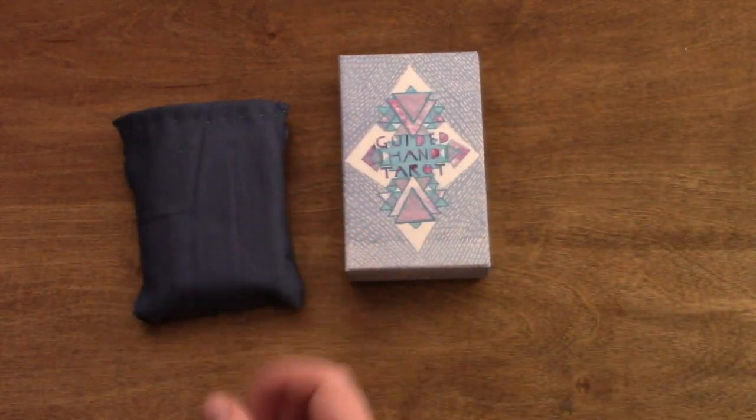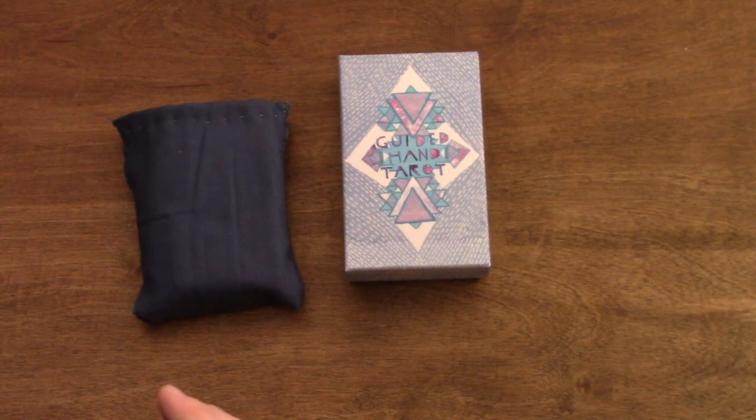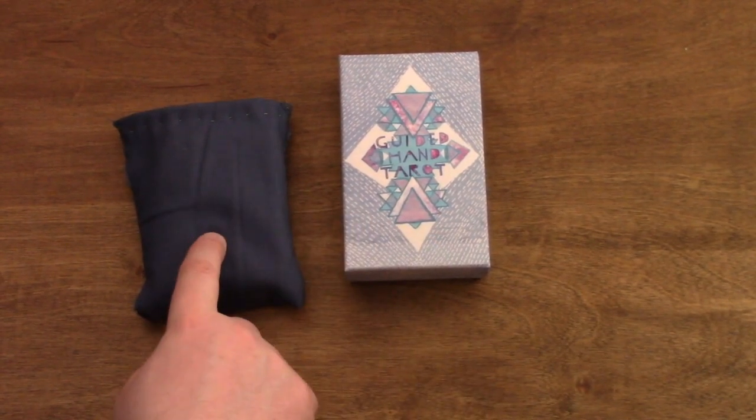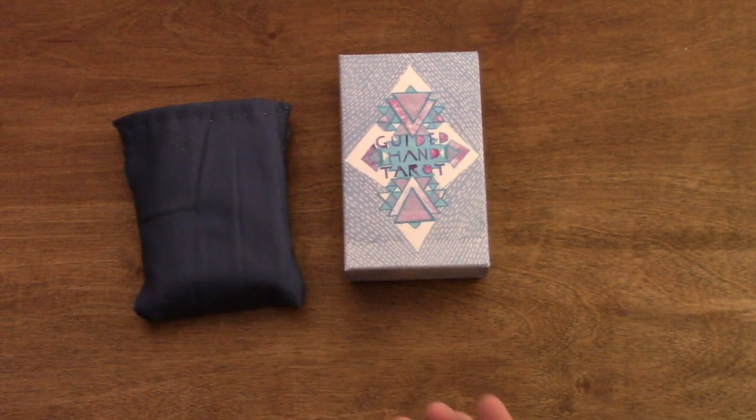So these are two collage decks I think are thumbs up. I really like them. The Guided Hand Tarot by Irene Mudd and the Careful Tarot by Careful Tarot.